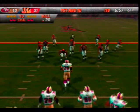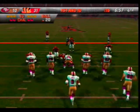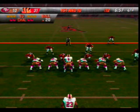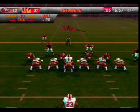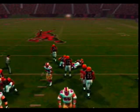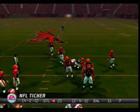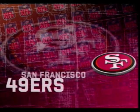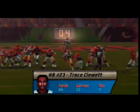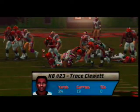So they have first and 10 here. Number 23, the lone back. Sear comes in motion. To the halfback. Flowers is there on the stop at the 31. Hey, if you can keep running the ball in the fourth quarter as you're playing catch-up, that's an advantage that you have over the defense because it keeps them off balance.